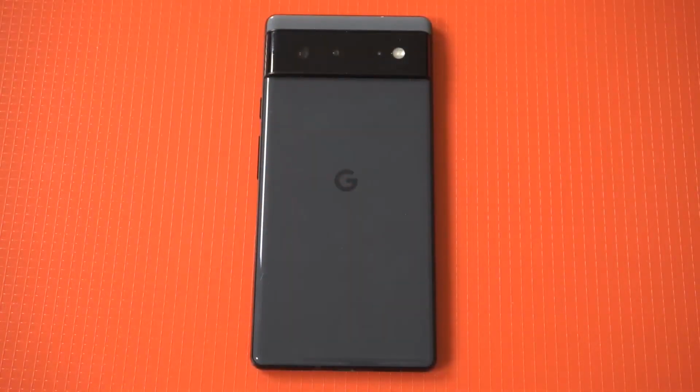So bottom line, the Google Pixel 6 is not just a good phone, but it's actually worthy of switching from an iPhone or Samsung phone to get this one. Of course, I think it's going to be good at least for the next 3+ years as well.